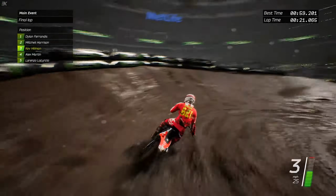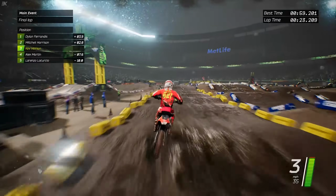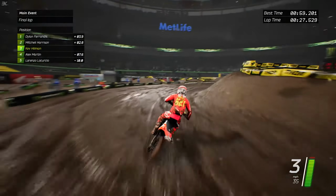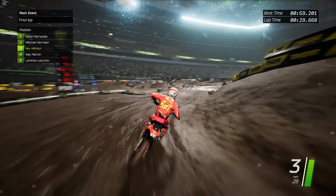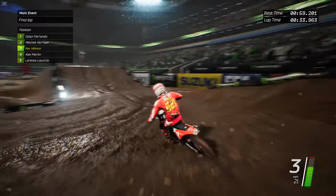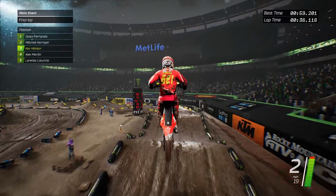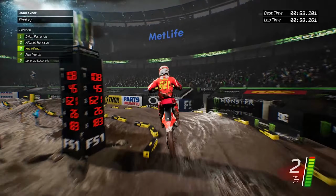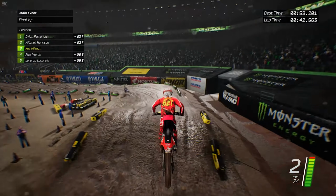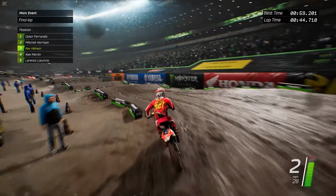And it looks like Dylan Fernandez is going to grab the victory, with Mitchell Harrison in front. This is a disappointing third after... No doubt he's got the speed. He's set a 59, so everyone else is struggling to break the minute barrier. I mean, look at that pathetic momentum into these corners, as he's trying to push like hell to grab second.